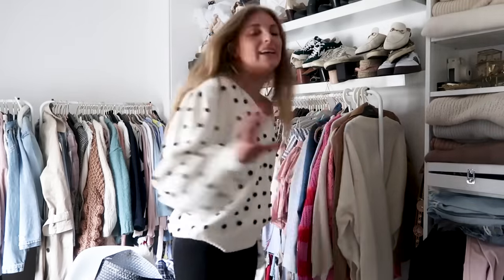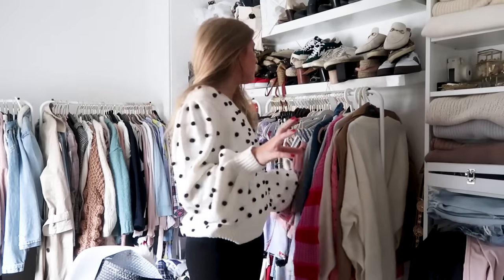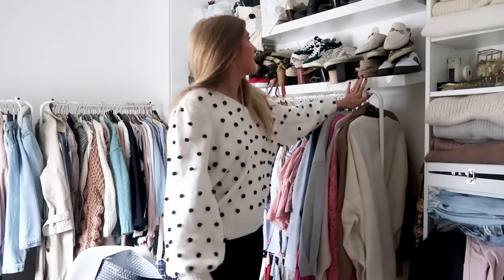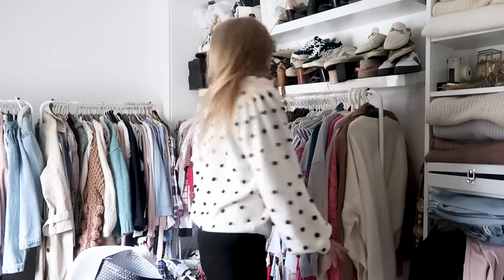So basically I've run out of coat hangers. I'm having to use Jack's ugly coat hangers. And that shelf looks like it's gonna fall down. And it's just an explosion. There's no room in this room.